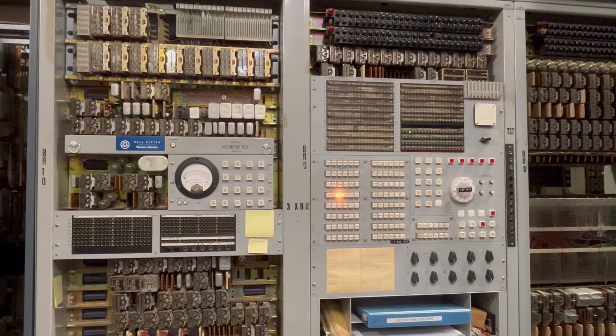At this point, I have the trouble indicator on what is called remote, so it will not display anything other than a couple of troubles that I do have in the machine right now that I have not yet repaired. So I will transfer the panel back to local and make a few calls, and you will see things happening in progress of the office.